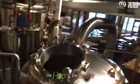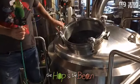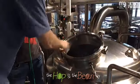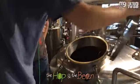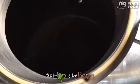Oh, so there's a boil kettle. This right here? Yep. That's where all the fun stuff happens. We toss the hops in, and whatever other additional things in there. So this is where all the ingredients get the taste. Would you say like the finishing touches?